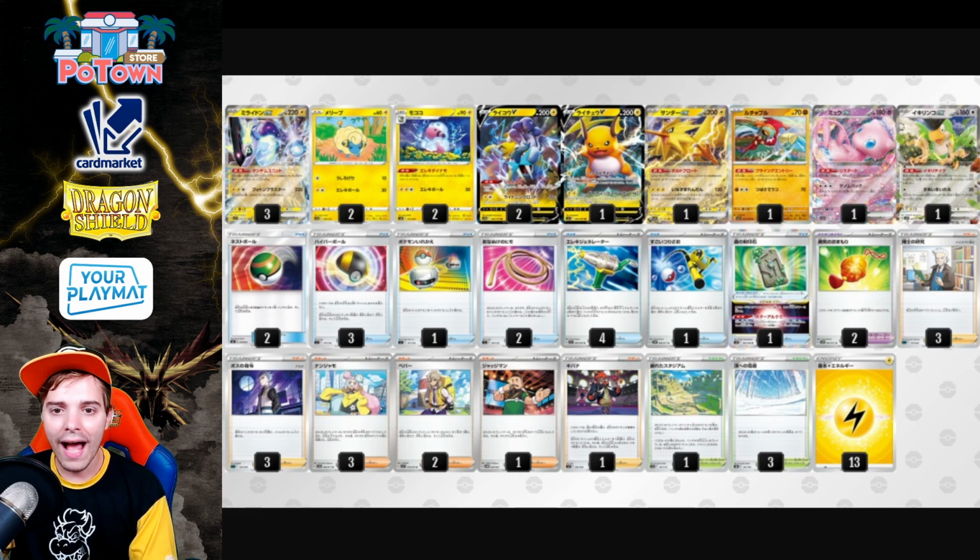You also have Collapse Stadium to get rid of maybe your Hawlucha, which you can then reuse with Super Rod, which is something huge to take a look at. Also, you can get rid of damaged Pokemon against Lost Box as well.